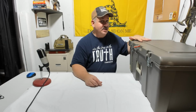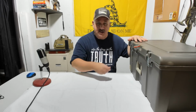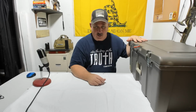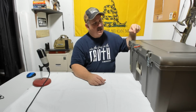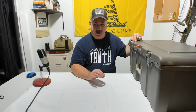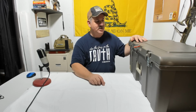I will say the box itself, I'm not going to put a link to, but it's called a Sterilite. It has casters on it, so it's easy to wheel around, or handles to carry it, and you can get it at Wally World, so they have that. Everything in here, I believe, is extremely necessary for an emergency, and you should have most of these items in your vehicle at all times.